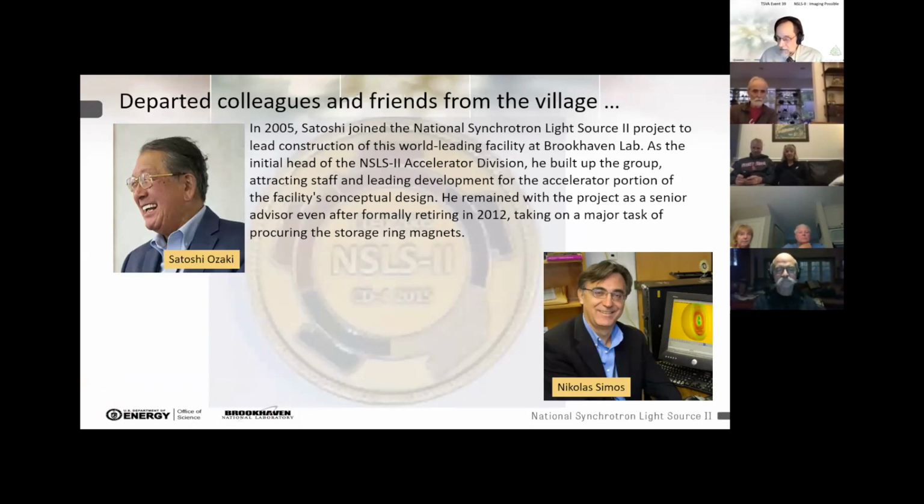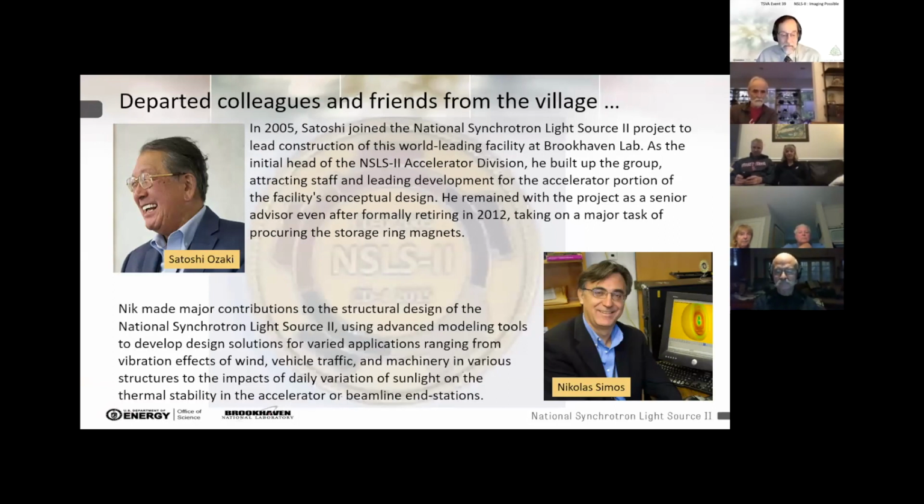And more recently, Nick Simos, who was a great friend of ours, passed away. And he had some unbelievable contributions to this facility. There are all kinds of things when you try and make something as stable as this machine that wind up being a problem, like the ocean, right? And the moon changing the shape of things and the wind on the buildings. All these things are pretty mundane, but they turn out to be really important.